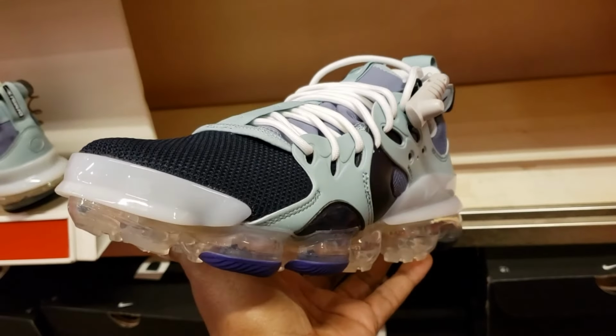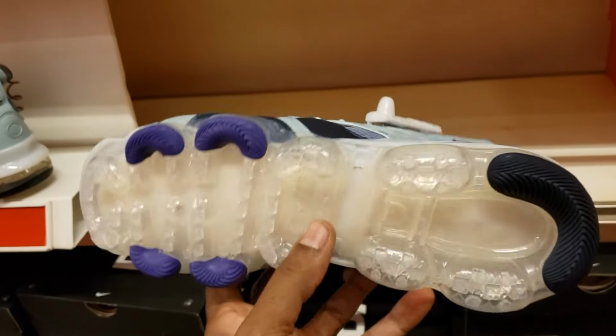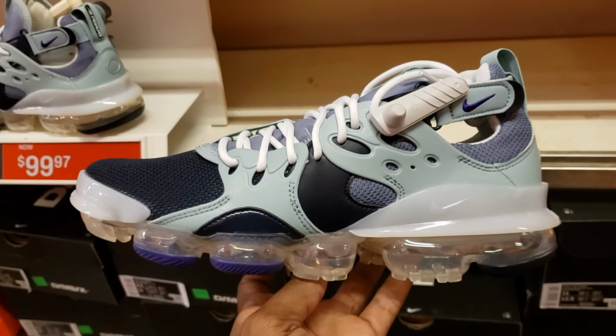Pair of these and own other Vapor Max. Let me know how they compare to the other Vapor Max. I have been seeing some colorways that I think are pretty fire. I like the outsole. They look like they could be pretty comfortable. Let me know what you guys think in the comment section.